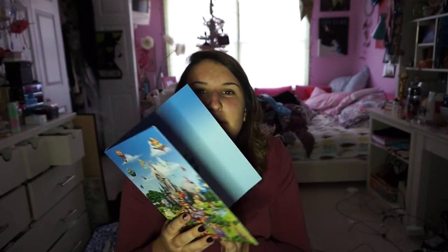Then the second thing in here is actually a bunch of pictures. I love these. This brings back memories too, because I worked in an area that had PhotoPass, and they sold these. I always loved them. They were like a trifold.